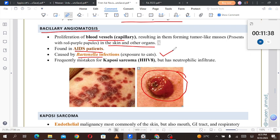But in the case of an immunocompromised person, this condition can worsen to form bacillary angiomatosis, frequently mistaken for Kaposi sarcoma, HHV8, but has neutrophilic infiltrate. Now that is very important.